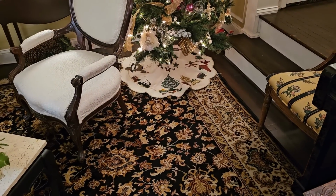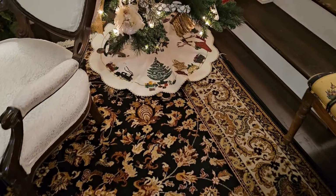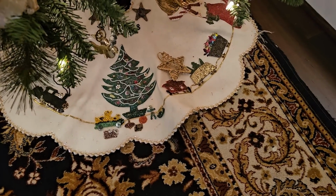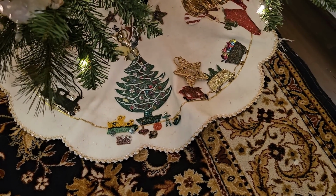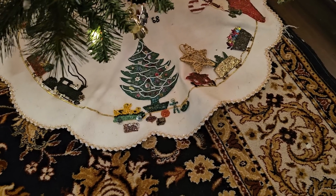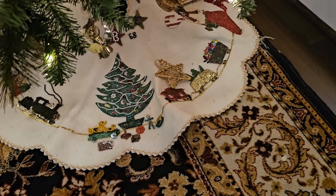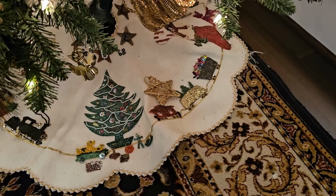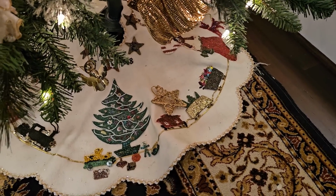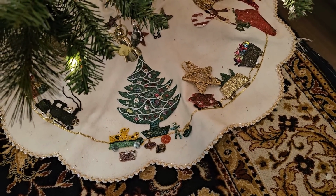I forgot to mention the Christmas tree skirt that my grandmother made. She actually dated it, 1956 is the year that it was made, so it's always been a part of my life. And there's a little train that goes around. We thought that was just the most fun thing ever. I can remember lying on my tummy looking at the Christmas tree skirt.